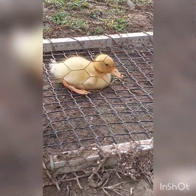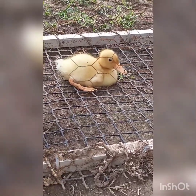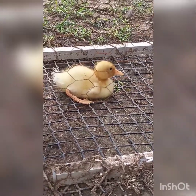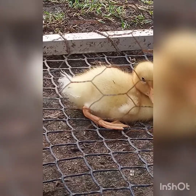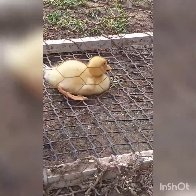So there's good news and bad news. Our little ducks are coming up for 5 weeks old. In fact, I think they're 5 weeks old today. You can see in the back there, let me see if I can zoom in, the little feathers are almost starting to whiten and look more like feathers.